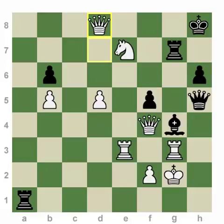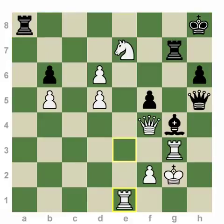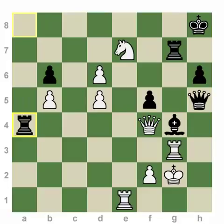We're going to go back to the position where I didn't see the value of d7. So in this position I was a little bit worried, and I dropped back to defend. And he played the sacrifice rook a4, which is a great move. This is move 39. The time control is move 40.